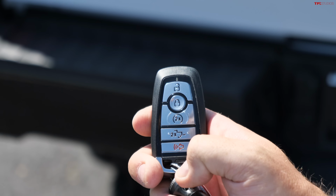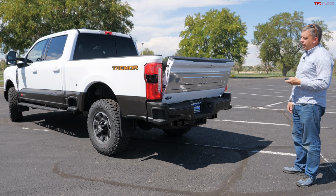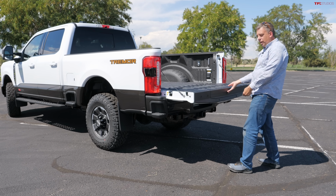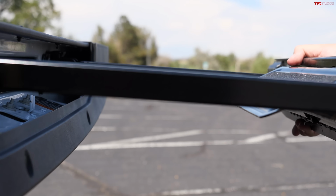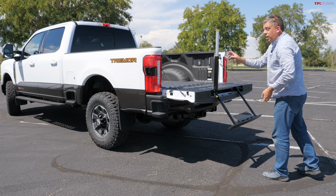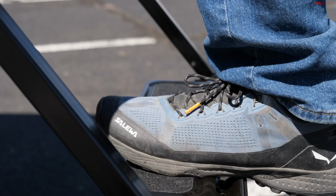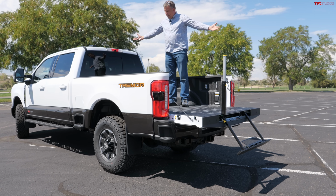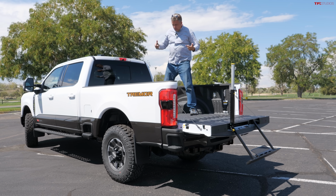Well, first, there's several different ways of opening the tailgate. I can do it with my key, I can push a button inside the truck, or maybe even my FordPass app. This truck is very tall, so I do need this. I am getting old, so I do have to use this to walk up. But this is not an 8-foot bed, but it's still huge. Let me show you the hitch.